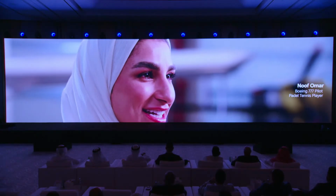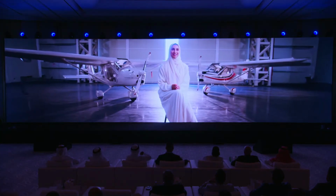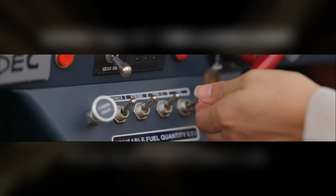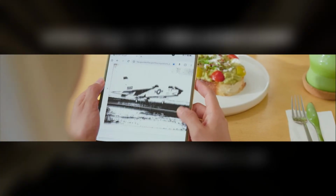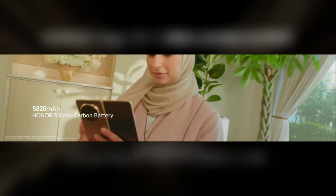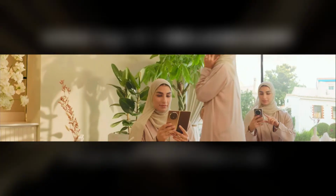My life is a series of journeys. Once I land from the sky, a new adventure begins on the ground. From takeoff to landing, Magic V5 moves with me. With the Magic Sidebar AI summary feature, the multitasking, and the long-lasting battery, there's no need to pause and recharge. Just uninterrupted focus, enjoyment, and connection. From short getaways to long flights, battery life is the last thing on my mind. Honor keeps up all the way.